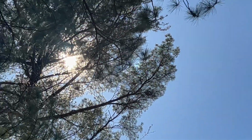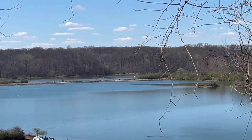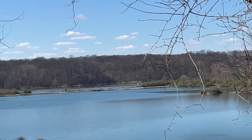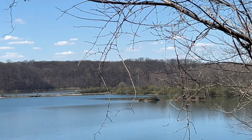From the deck, this big pine tree blocks the sun. But if you don't mind about a mile hike to get out there, that land bridge, the Coffer Dam, will also be an excellent spot to watch the solar eclipse.